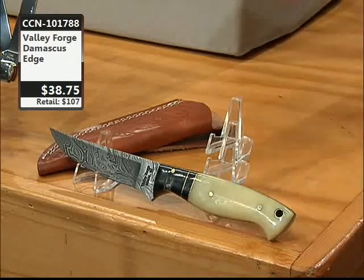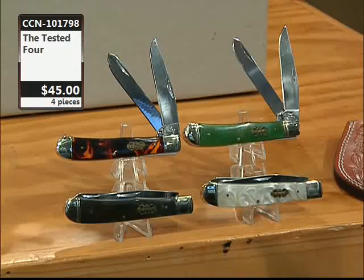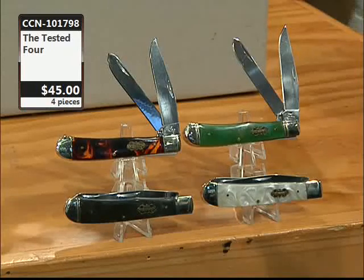That's a great deal. But hey, if you want some free trappers, call up and buy 6 of them, 6 different ones, and we'll give you 6 trappers. A great way to save and get some phenomenal knives in beautiful Damascus.